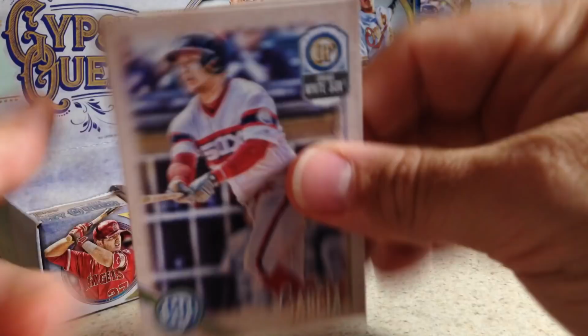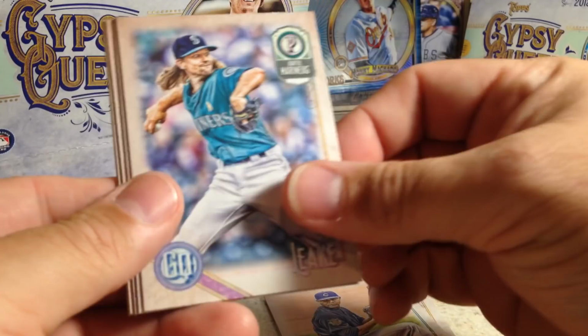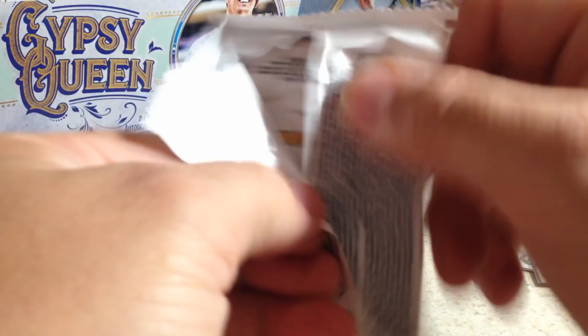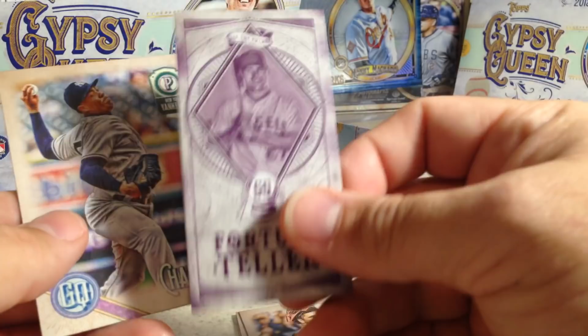Well, that's not a throwback. I mean, it is a throwback, but it's not rare or anything. Avisail Garcia, Dominic Smith rookie, Jose Quintana, Mike Leake, Yuli Gurriel, Kevin Kiermaier, Justin Turner, Jason Vargas. Tim Anderson, Wil Myers, Kenley Jansen, Buster Posey, another Mike Trout. Wow. Aroldis Chapman, Paul DeJong, Walker Buehler. At least if I'm getting doubles of someone, Mike Trout's a good one to get doubles of.